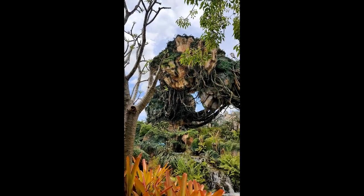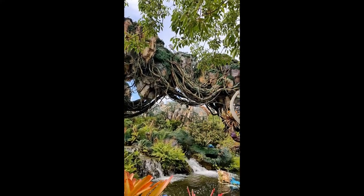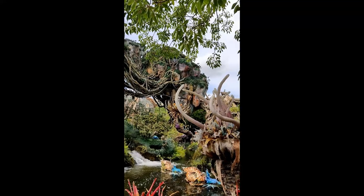Standby wait time for Flight of Passage is just a little over an hour, so Wanda and I are going to go ride it again.